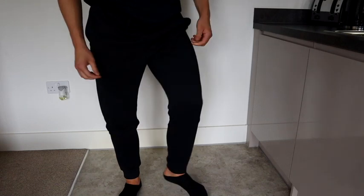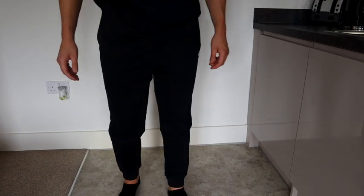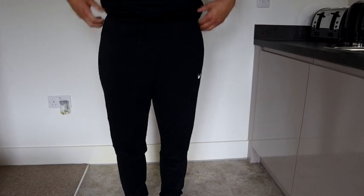So these are really nice. I like how these fit, especially around the ankle. The one thing I would say though is they're a little bit baggy around the middle, so you've got to tie that up quite tight. Now I'm in the off season, they're probably going to fill up quite quickly. But yeah, this is the way I would like my trousers.